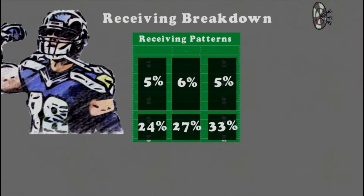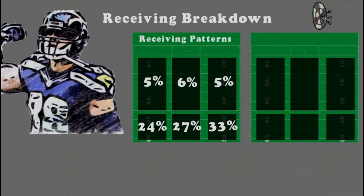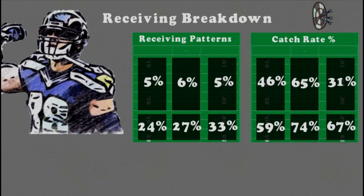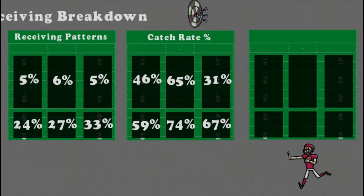Graham is a very reliable patch catcher that catches more than half of the balls thrown to him in all but 2 zones. These are important numbers that will later on match with Aaron Rodgers for the Packers. His yards per receptions are very scattered, where he gained most of his yards from only 2 zones.